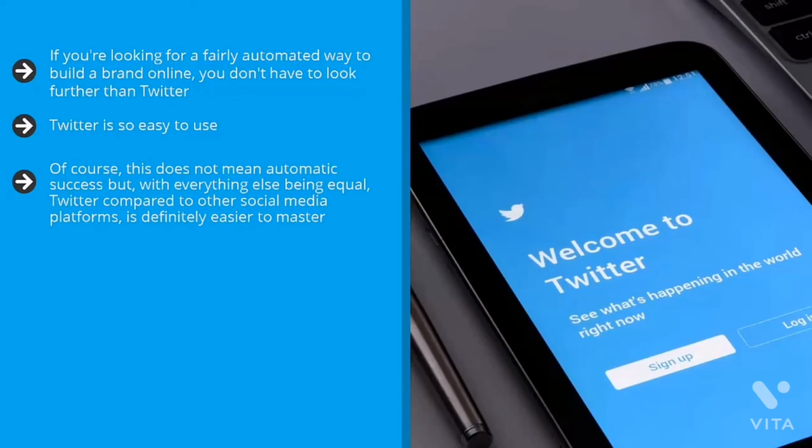Of course, this does not mean automatic success, but with everything else being equal, Twitter, compared to other social media platforms, is definitely easier to master. Why? First of all, it is very friendly to automation. That's right, you can automate pretty much everything you do on Twitter. This is why a lot of people use it to make money from the internet on autopilot.